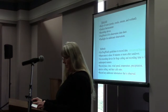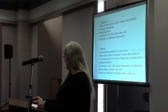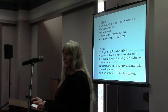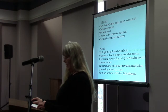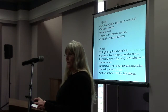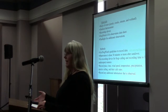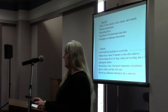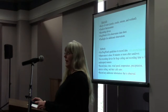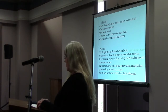Our methods: we use the FrogWatch guidelines to record the data, and here's the URL right there if anyone's interested in looking at that. Observations are done 30 minutes after sundown, and we use a recording device, and we record the frogs for 3 minutes undisrupted. We record the place and the time, wind speed, temperature, precipitation, species calling, and what their call rates are. And we record any additional observations that we see.